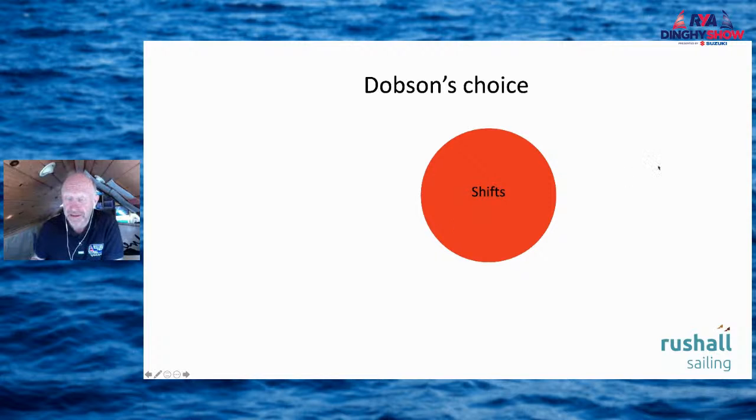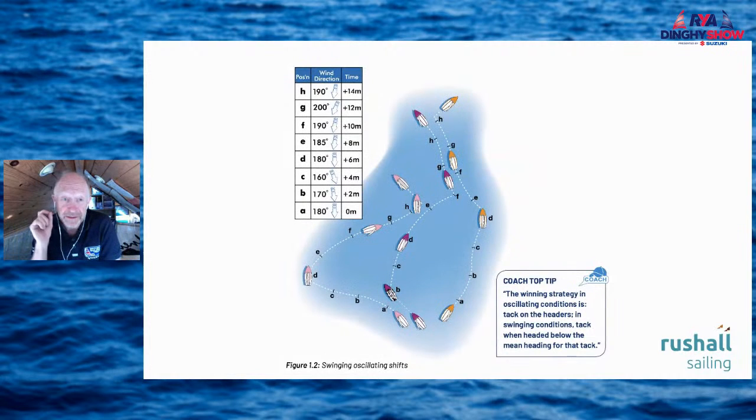Okay, so my first category, as you can see, is shifts. If the shifts are following a regular pattern, they've got time to go at least once each way over the length of the beat, and there are no other significant influences, the shortest route up the beat, as we all know, is achieved by tacking on the shifts. It doesn't matter what the other boats are doing. So long as you stay in phase with the shifts, you will sail the fastest route up the beat.